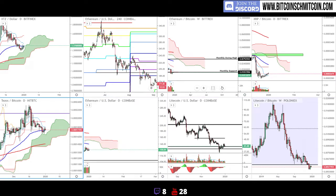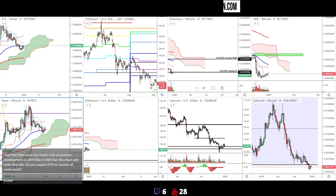Okay, there's a question. I feel like Ethereum has made a lot of positive development in 2019, like DeFi, but the chart still looks like shit. I agree. Do you expect Ether to recover at some point? Well, what do you mean by some point? Do you mean like at any point in the future will it revisit those highs?